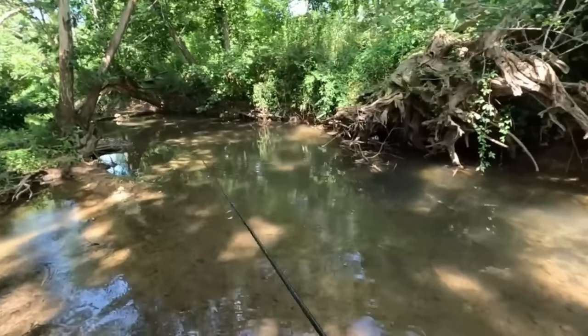Did I tell you I was gonna catch a bunch of fish today? Come on, fish, you on there? Another spotted sunfish.